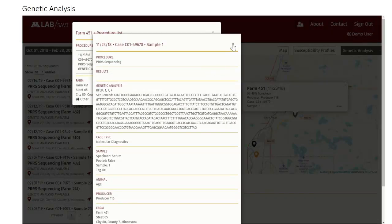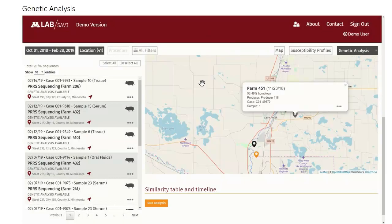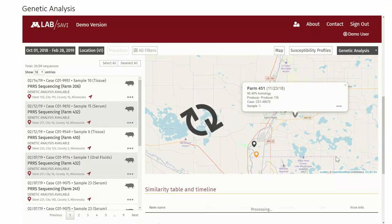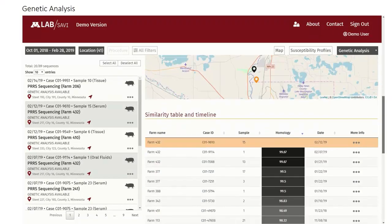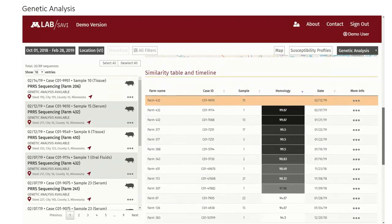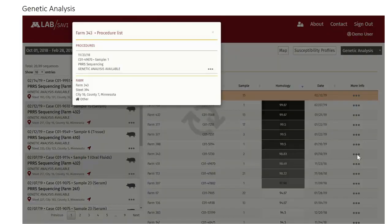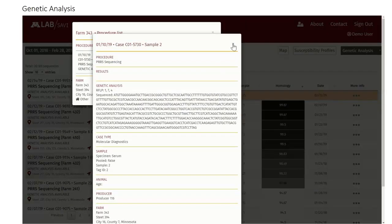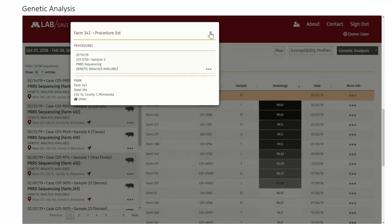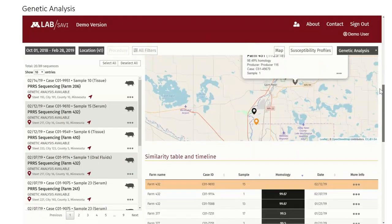Okay? There are ways to go in and get the FASTA file for the sequence. If you have sequences that aren't part of our database, you can add them in as a FASTA file. So there's a way to just open it up and import a sequence and name it and store it for your future searches. And then, again, there's this similarity table and timeline at the end if you'd like. And you can always go back and dig into specific cases as a reminder for how you came up with those. Okay?